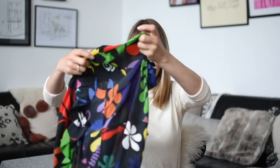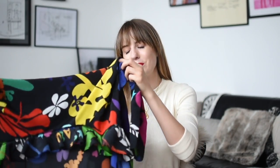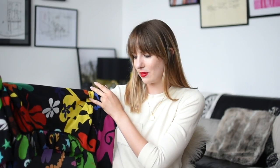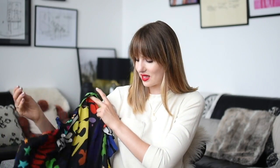So it's super flattering because you can make it just as tight as you want it to be. It's unlined. Again, we're going to come back to this. So it does flap open in the wind a little bit. I think I flashed Manchester a few times when I wore this. We're going to come back to that point, as I keep saying. So yeah, this was RIXO, £225, 100% silk.